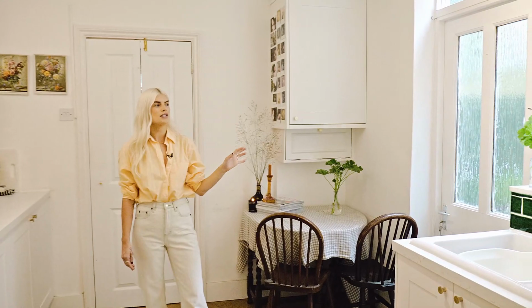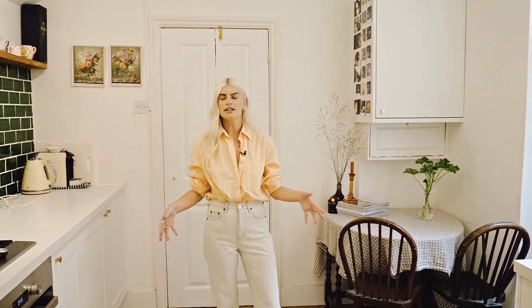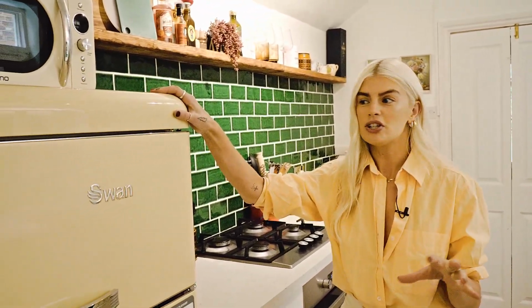The kitchen is kind of the biggest room in the flat. We had to redo the whole thing when we moved in. My favourite thing in the kitchen is our fridge.